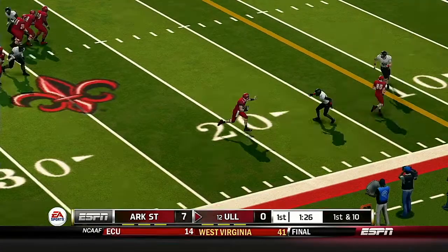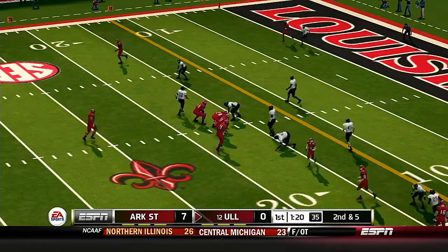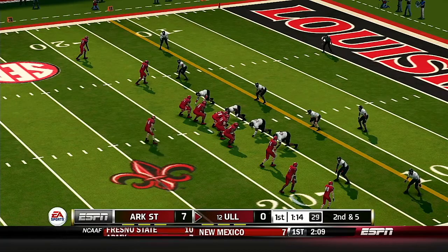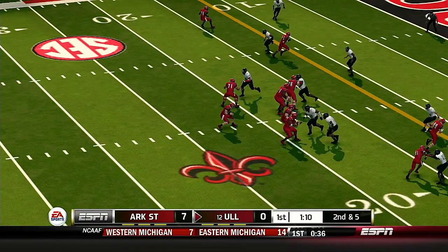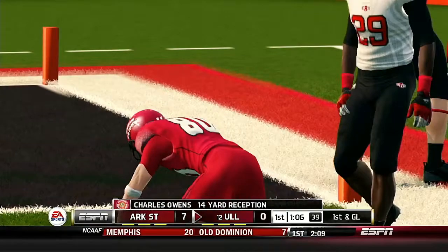He's scrambling. Slides down. They come out on an empty backfield. There's a strike complete. Tackle made right around the 2-yard line.